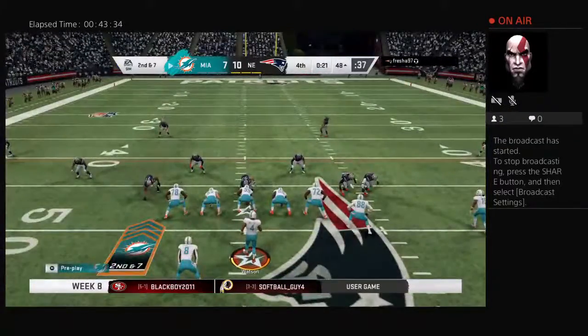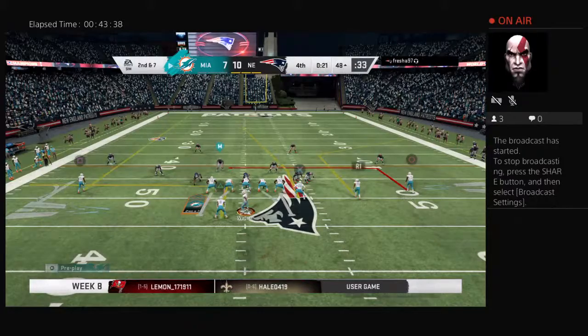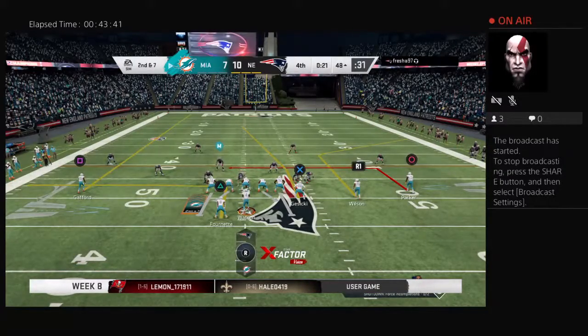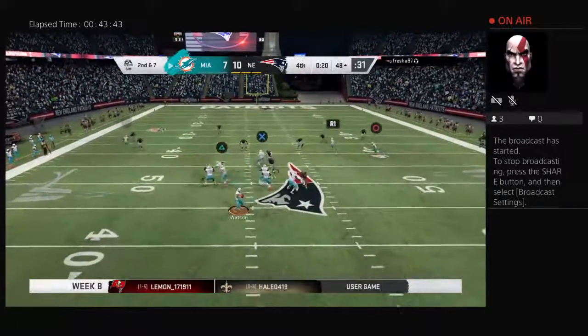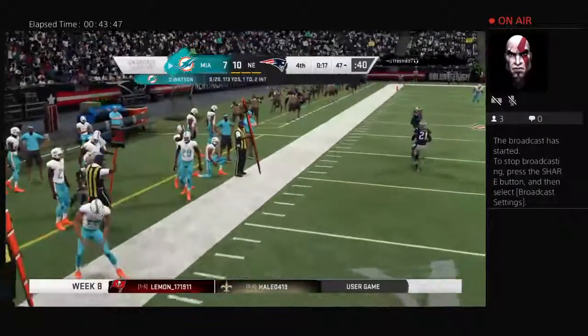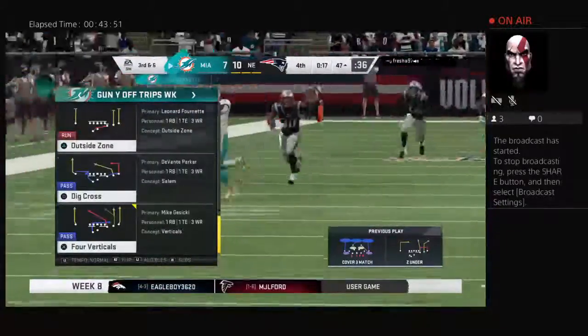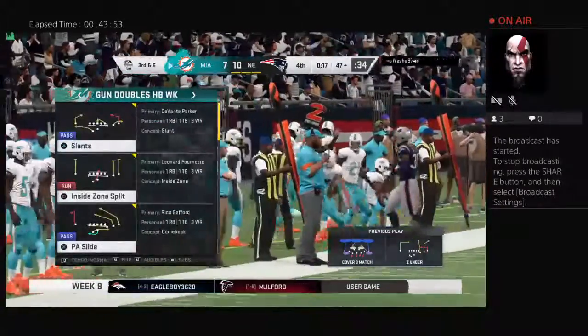This is it. 19. 26. Watson now to throw. That's to his running back, Leonard Fournette. A 1-yard gain there following the 3-yard pickup on first down.